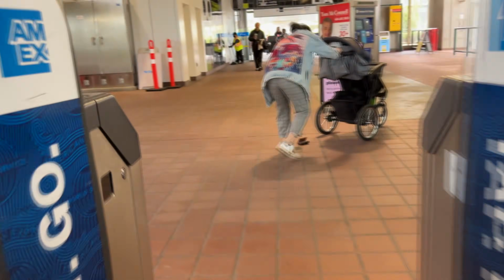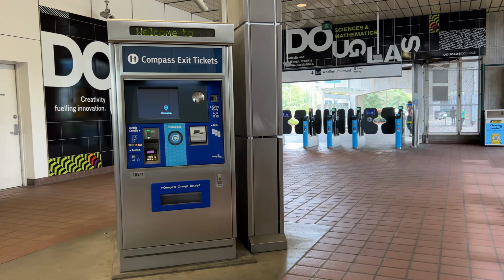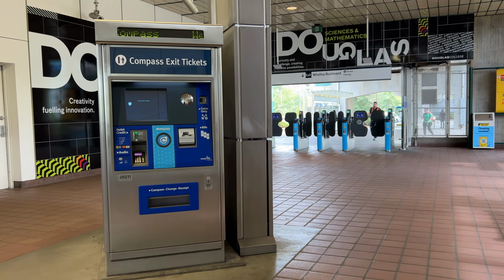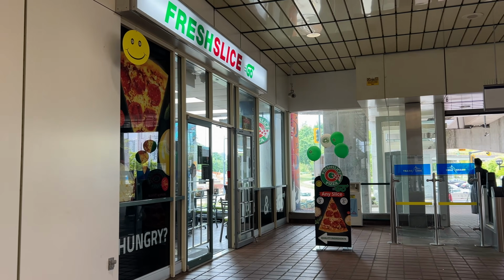As you walk through the gates, you'll see more Compass card machines in case you need to load additional stored value. There's also another Fresh Sliced Pizza store if you want to grab a quick bite.